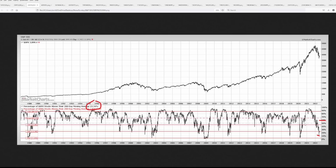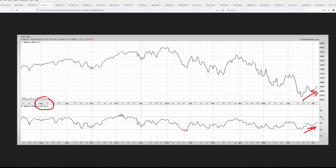Historically, where are traders looking to take this? If we zoom out to the historical percentage of S&P 500 stocks above their 200-day moving average, you're looking from these deep oversold levels. We can go back in history. They're looking for a minimum move to see 50% or more of the S&P 500 break over its 200-day moving average. That would be a huge move for stocks.